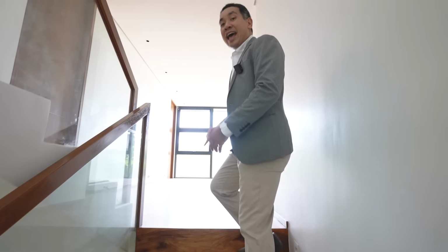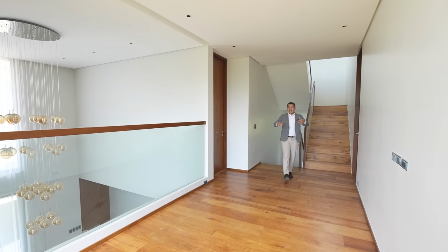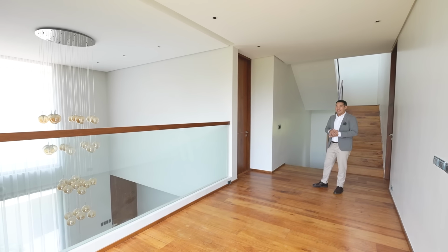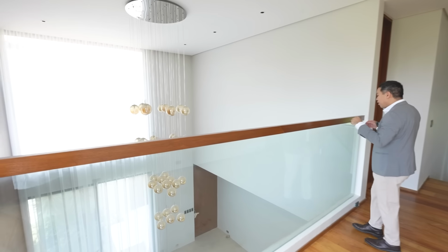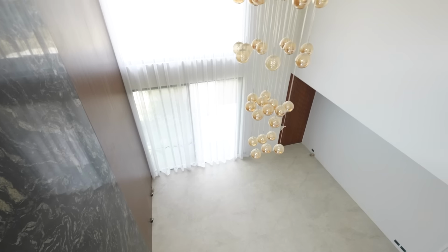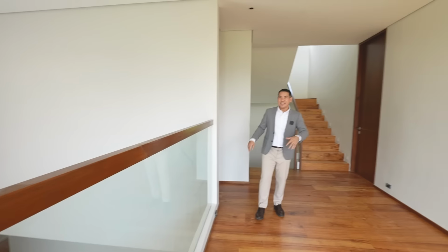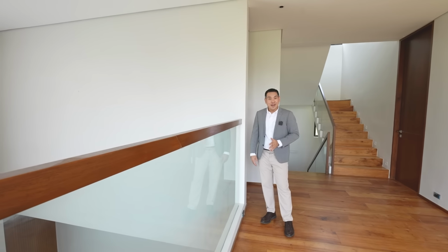And here we are at your second level. Here we are at the second level where you have a spacious family hallway area. And this gives you a nice view of your living space. In addition, in terms of safety, this is a significant height for the tempered glass barrier.